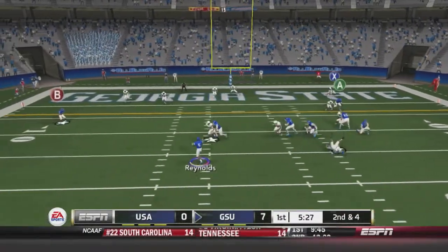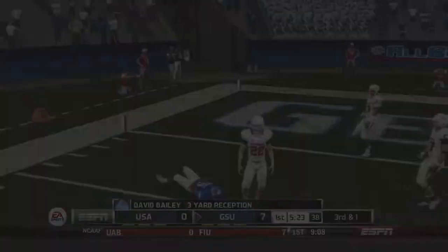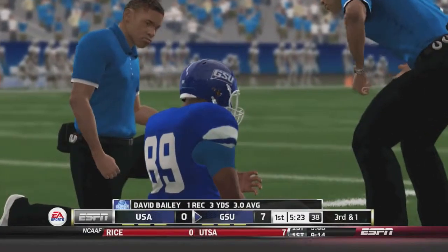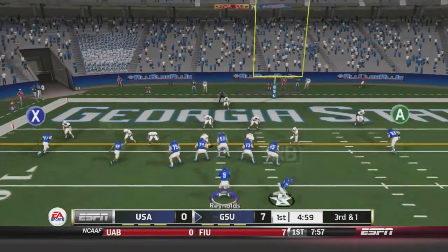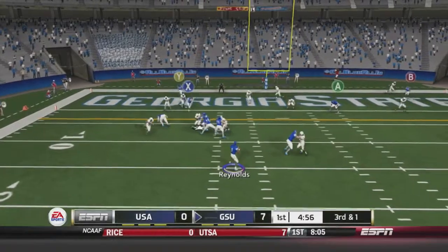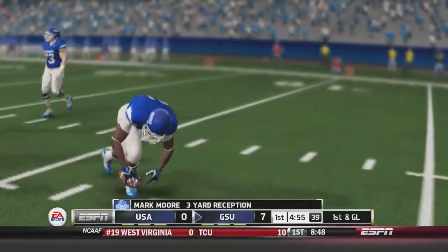In the first quarter, Reynolds scrambling out to the left now. He's going to hit David Bailey for the 3-yard reception there. And David Bailey is down on the play, and we will have to wait and find out what is wrong with him. 3rd and 1 now. Reynolds back to pass. He's looking. He's going to fire over the middle to Mark Moore for 3 yards, and that'll set up Georgia State with a 1st and goal.